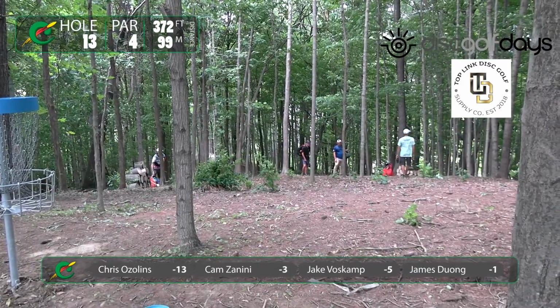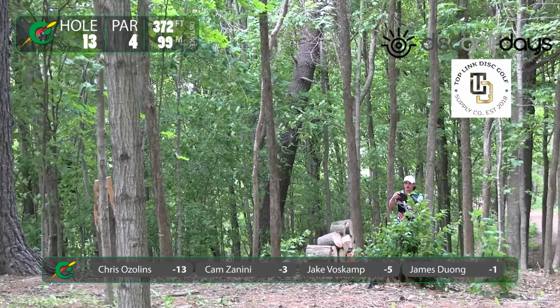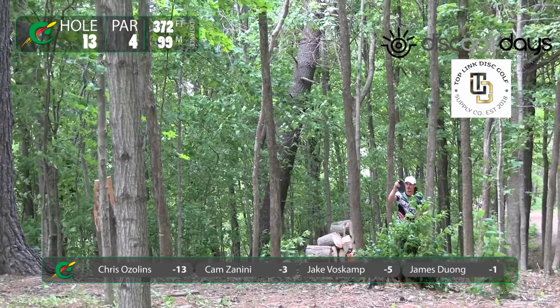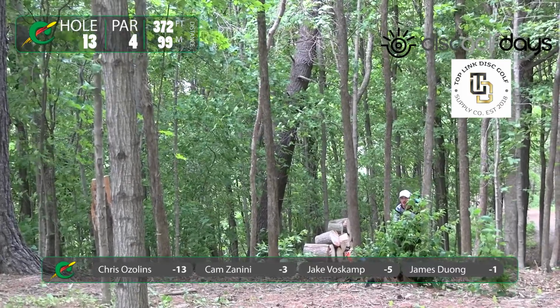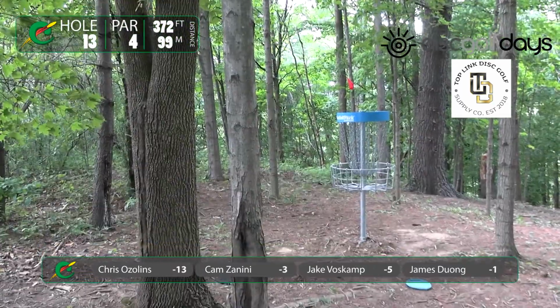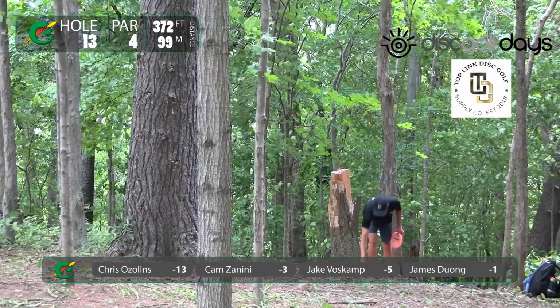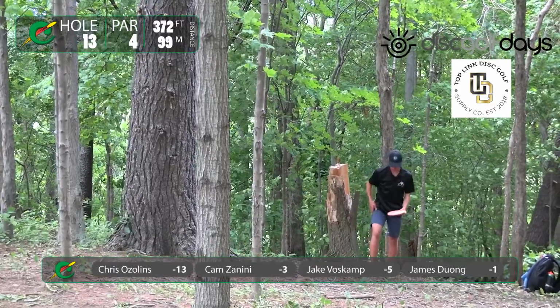Really good bid. The amount of bans and chain outs and other missed putts James has hit this tournament is astounding. He could be right up there or past Jake even. I don't think he's in Oz range yet, but yeah. No, he hasn't missed that many putts.